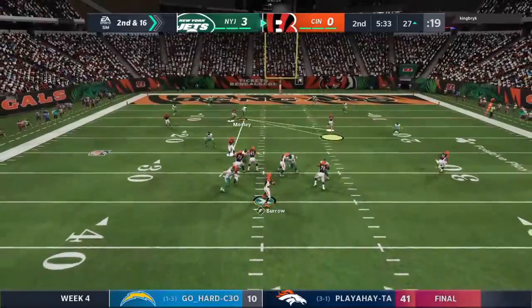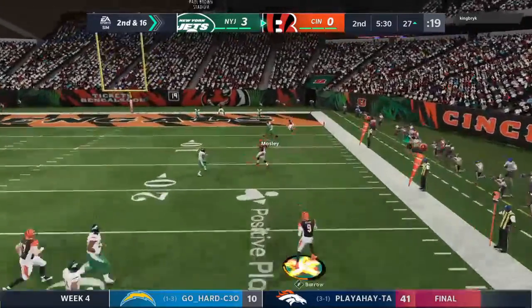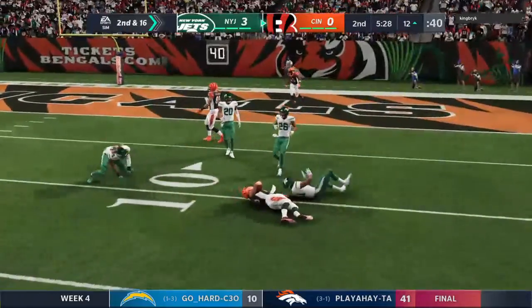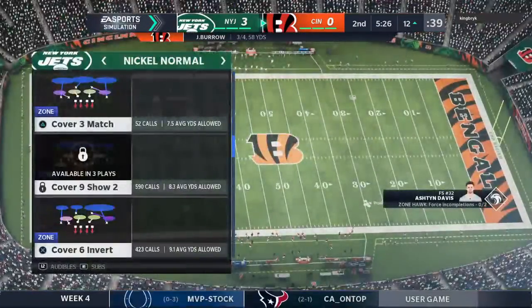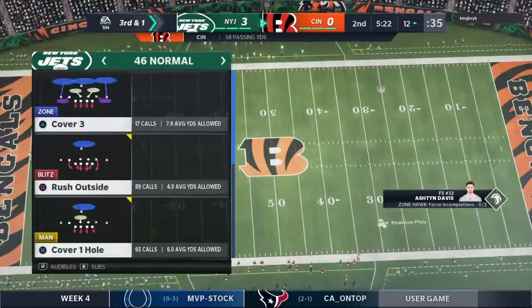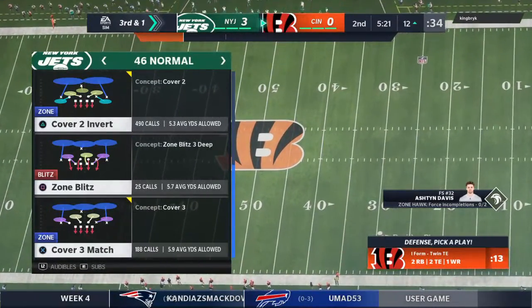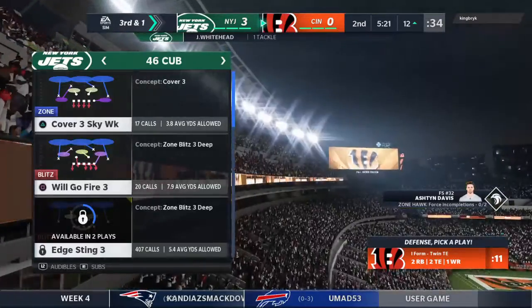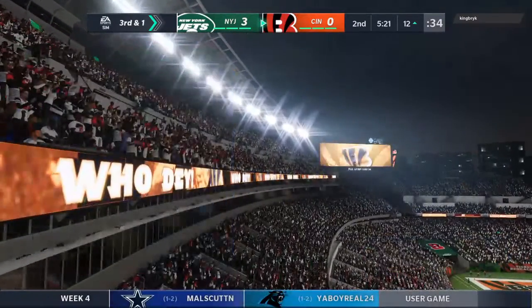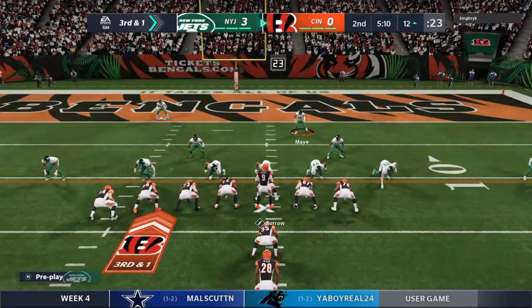Now Burrow, eluding the pressure right, and he's going to drop this off to his fullback, and he'll go down here at the 12-yard line. It'll be a pickup of 15 as that'll lead to third down. This will be play number 7 on the drive. 3rd and a yard.